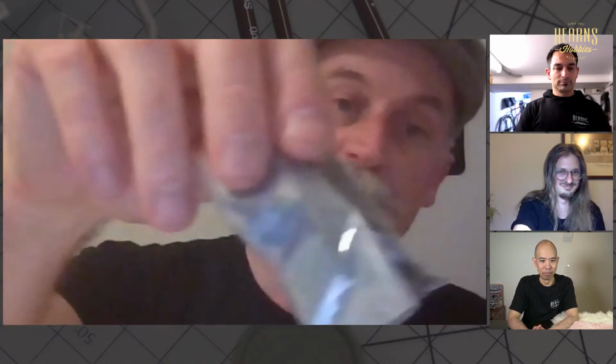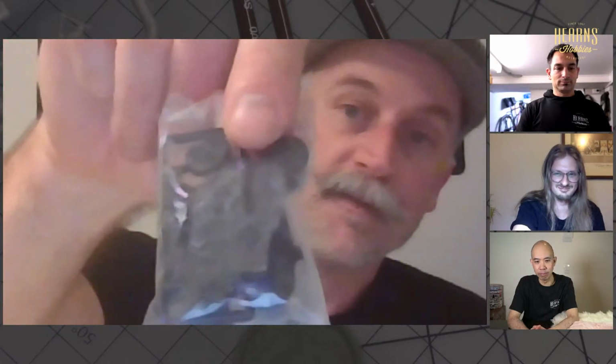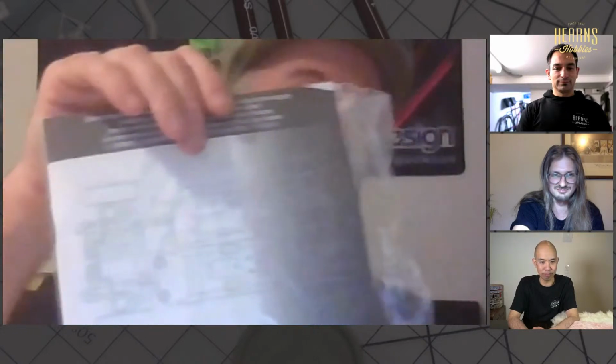And in here they give a little bag of spare parts and gears, so that you can change the gearing and move the motor and that sort of thing to suit your track or your application. That's it. And last but not least is a more than comprehensive instruction manual.